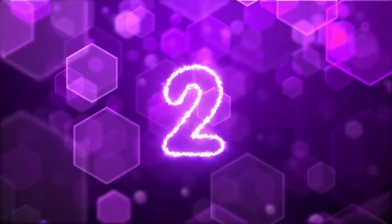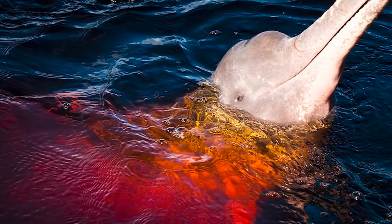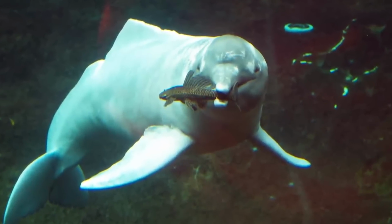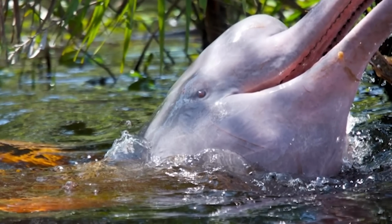Number 2, pink dolphins. We'll do a nice one before we do the horrible big bad number 1. Deal? Deal. Pink dolphins are the Amazon River. They're the largest of all river dolphins, and adults, more often than not, males end up turning pink as they age, and we have no idea why. Scientists aren't exactly sure why these guys are pink or why the color comes later in life, seeing as they're born gray. Our leading theory here is that the color is brought on by scar tissue that results from fighting with other dolphins or predators.